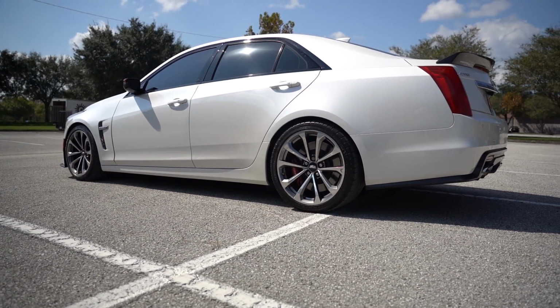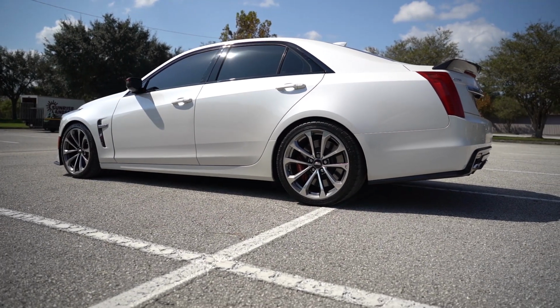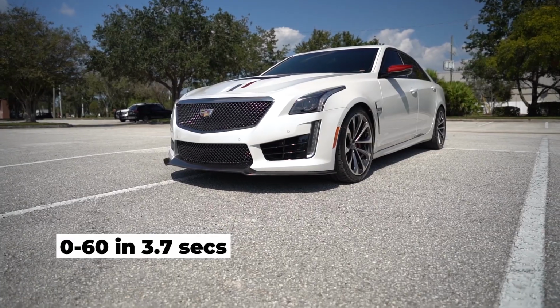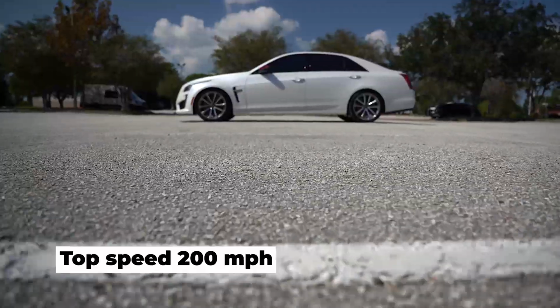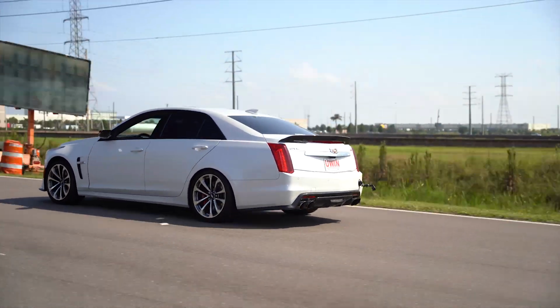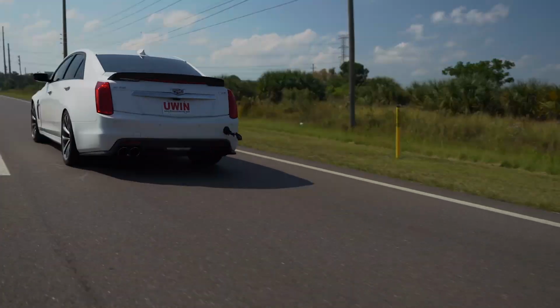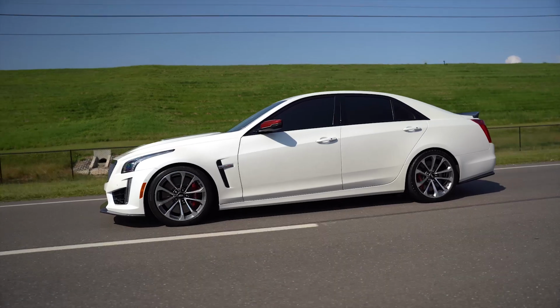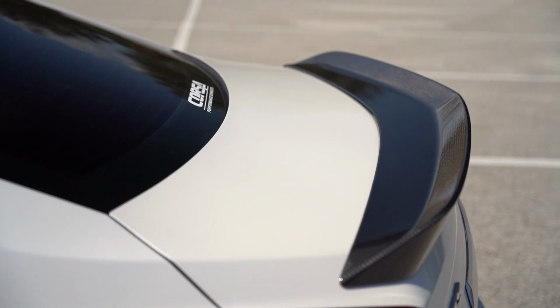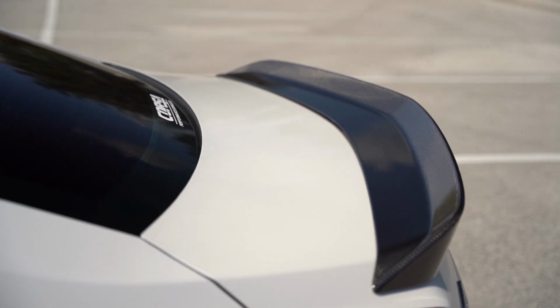But we're talking about a car here that'll go 0 to 60 in 3.7 seconds and has a top speed of 200 miles an hour. This is not your father's Cadillac. This is a technological race car wrapped up in really, really pretty clothing. So, that said, let's take a look on the inside of this car.